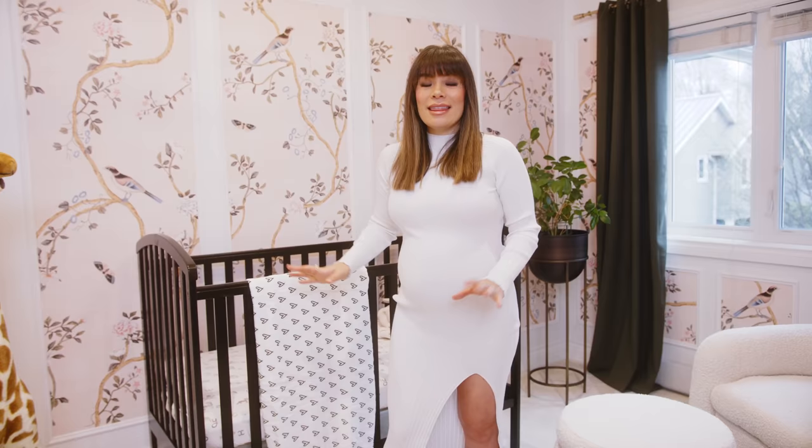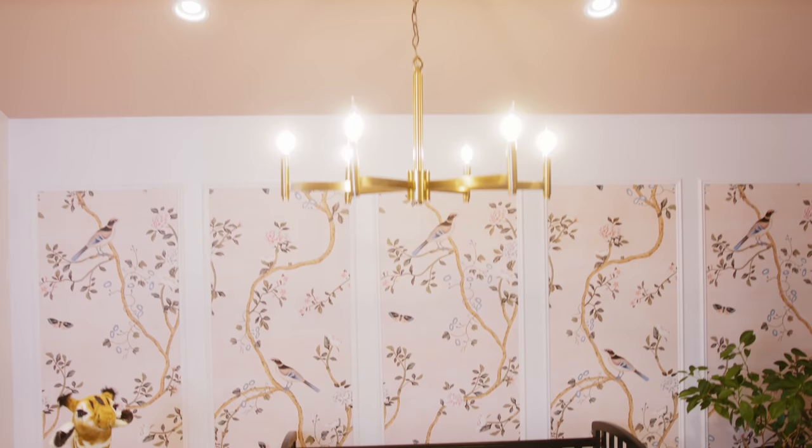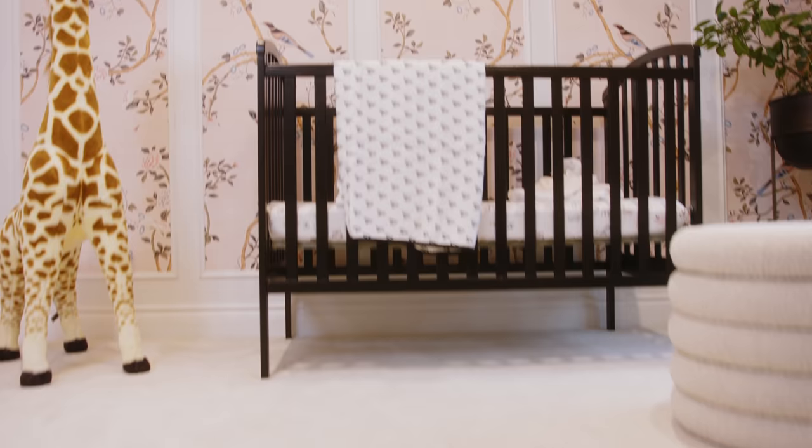This is from the BEHR Dynasty paint collection, and this is just their true black color. I love how this turned out because it's chic and sophisticated. I love that the crib looks this way because I feel like it just elevates this room entirely.